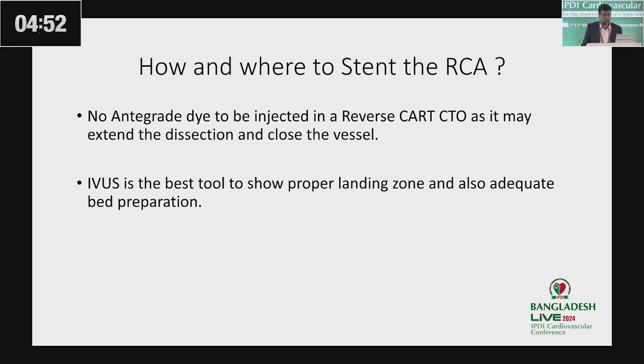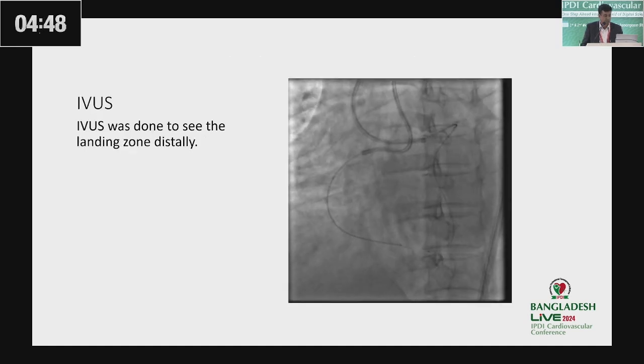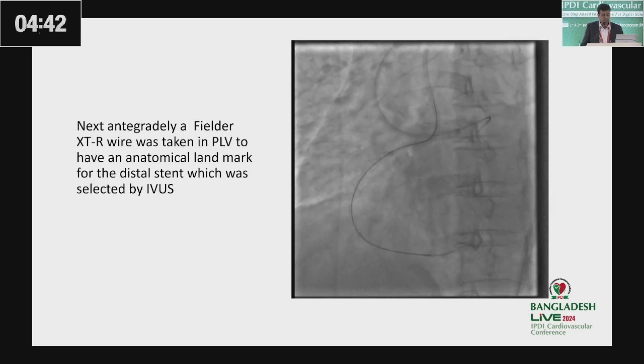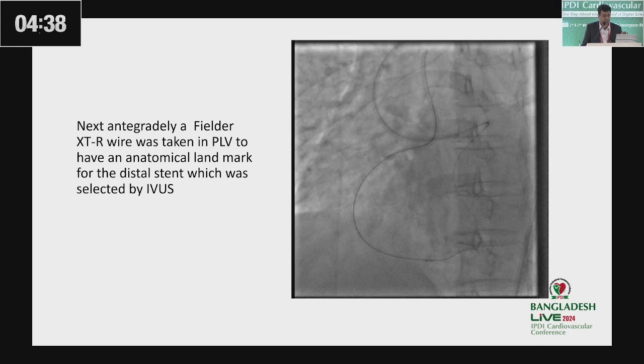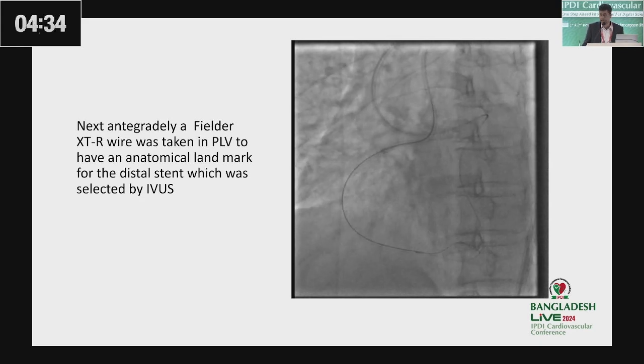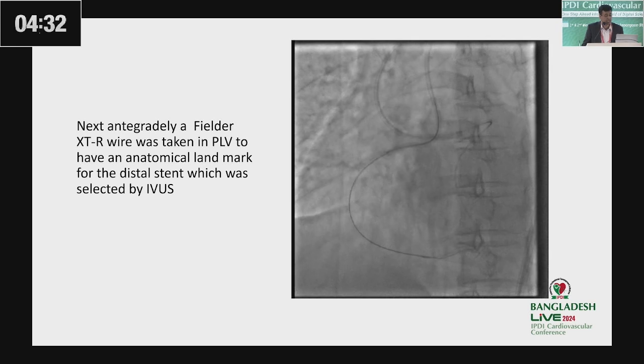So what we did is we used an IVUS to see the landing zone. So we took an IVUS across the lesion easily. And then it showed the landing zone was at the bifurcation, just before the bifurcation. So antegradely, we took another Fielder XTR wire to have an anatomical landmark where we are going to place the distal stent.